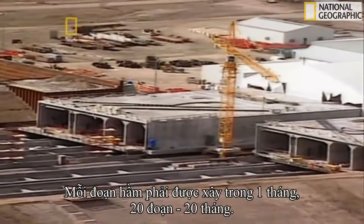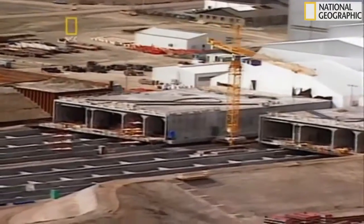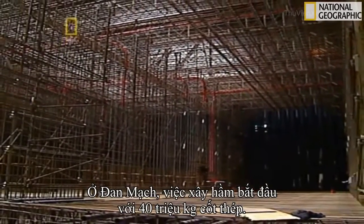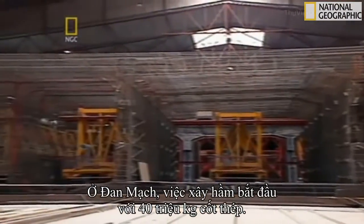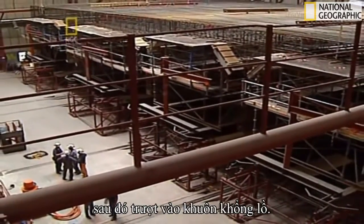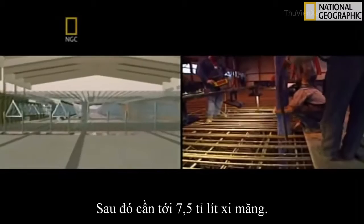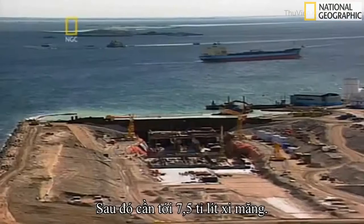One enormous segment had to be created every month for 20 months. In Denmark, the tunnel construction began with 40 million kilograms of reinforced steel bars. These were bent and welded into a huge steel cage, then slid into an enormous mold. Then the massive framework was encased in more than 7.5 trillion litres of concrete.